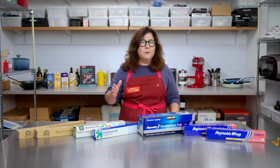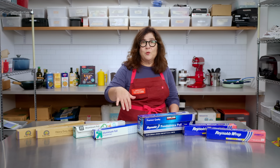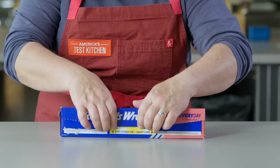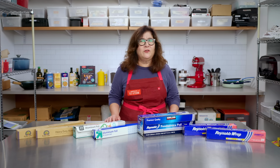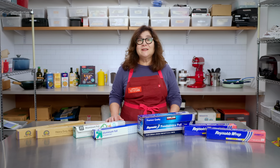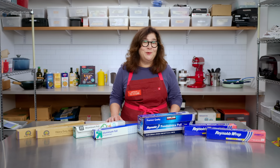So we really preferred brands that covered those sharp points with a flap closure that was thick and durable and tucked in securely. What about store brands versus name brands? Bottom line, with foil, we learned it doesn't really matter which brand or type you buy.